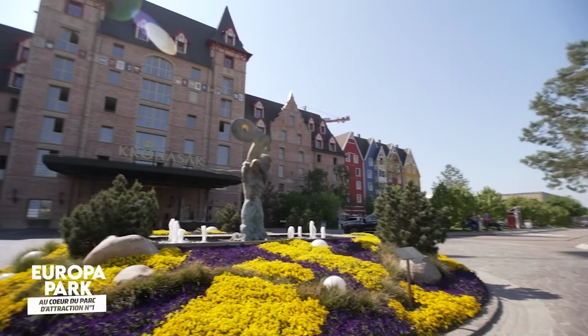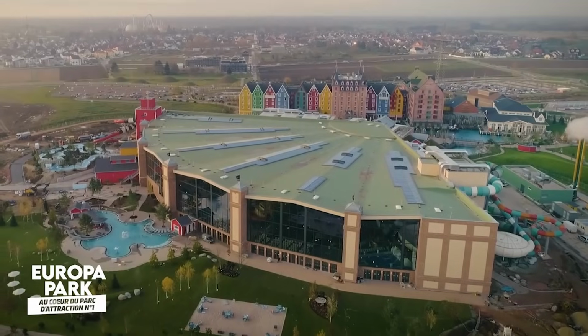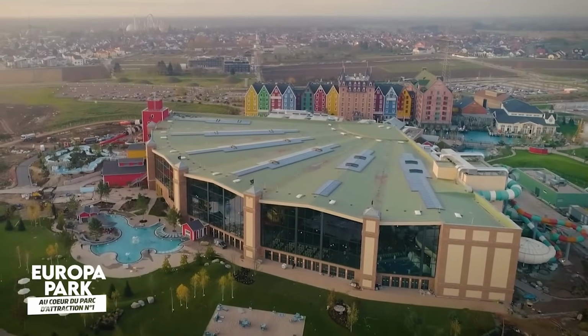So Rulantica was also built to bring, of course, more people to the region, but also to make them stay longer. So at Europa Park, we had like a 1.4 average stay, which is very low. And now we want people to stay for 2, 3, or 4 nights. Before they only stayed for 1 night, maybe.